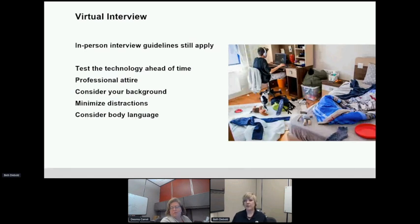Even if you're calling in from home, please consider professional attire. What you choose to wear is a choice, right? And dressing up, putting on a shirt and tie, or a business casual shirt with a blazer can speak a lot that you're interested in the role.